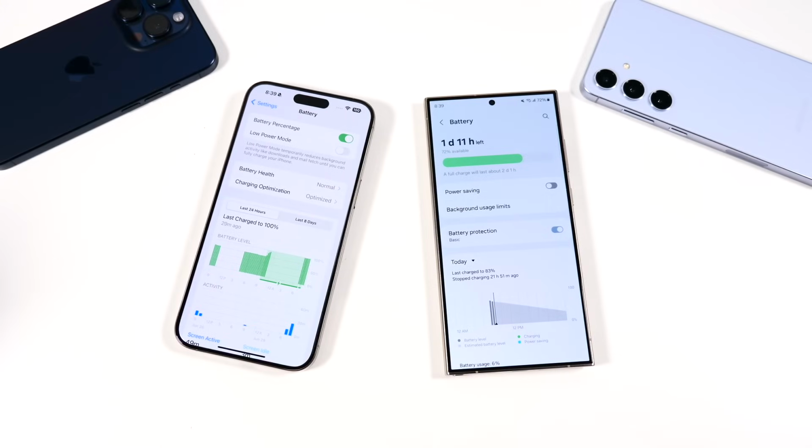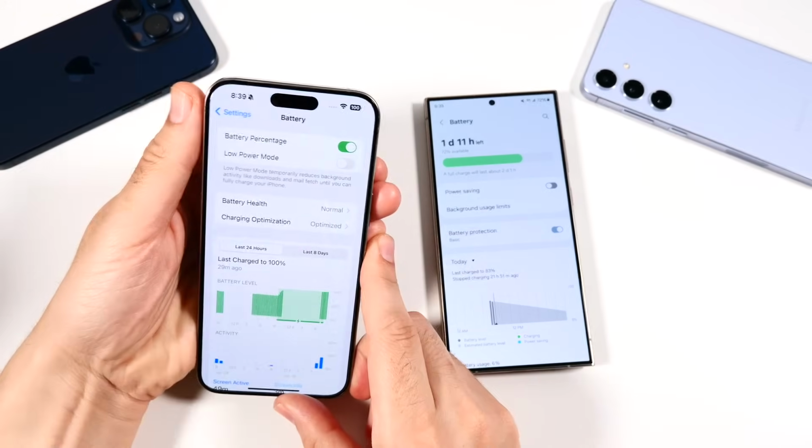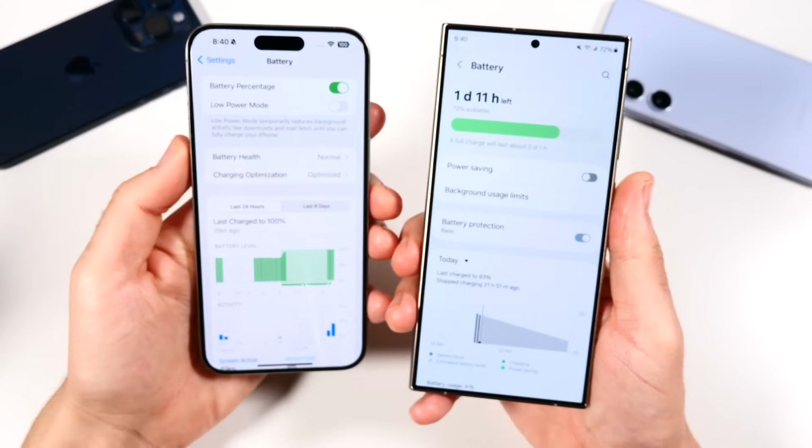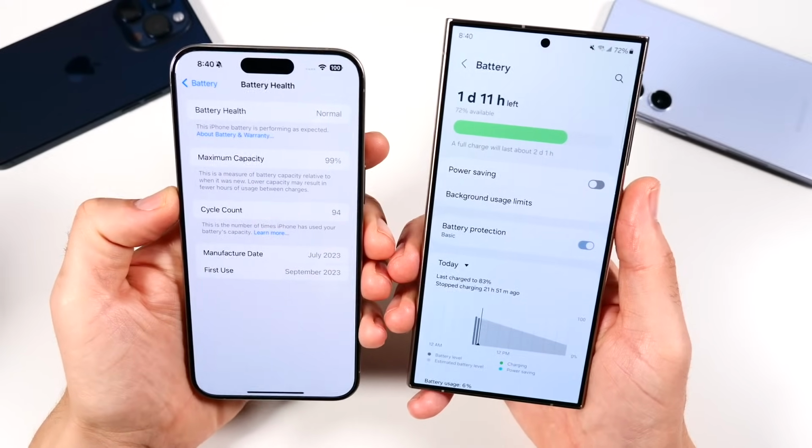All right, so when it comes to battery life, the Apple device seems to me to last a little bit longer when you are on standby a lot. They're pretty close to me when it comes to general usage. My battery went down to 99%.